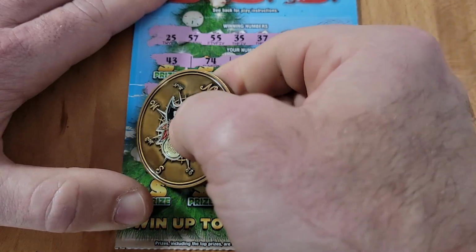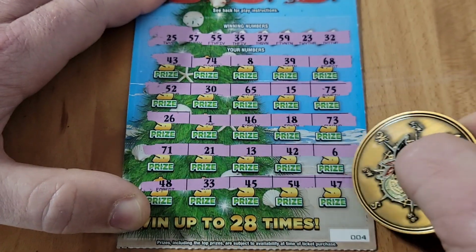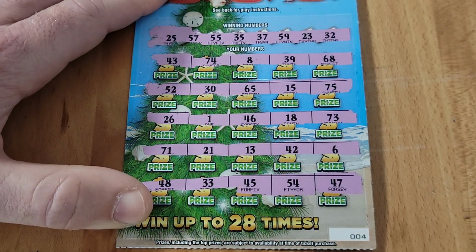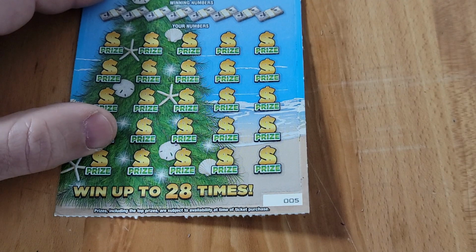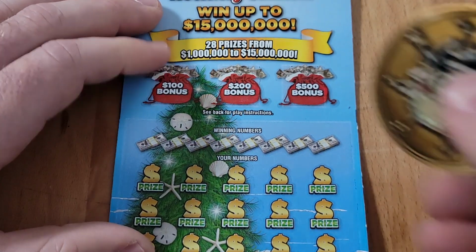Bummer. It's not looking good on this ticket. Not looking good. Do we have a 54? No, we have a 55. So another Elusa. All right. Bring us home, ticket 5. Don't let us only get a $5 win out of this $110 session. Make it a respectable session, please.